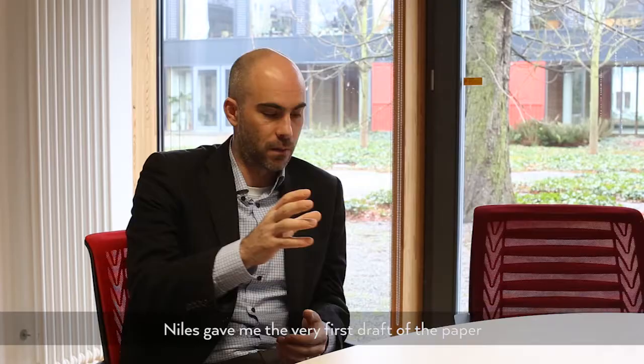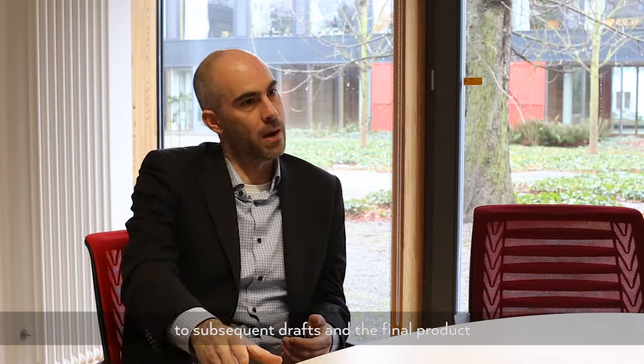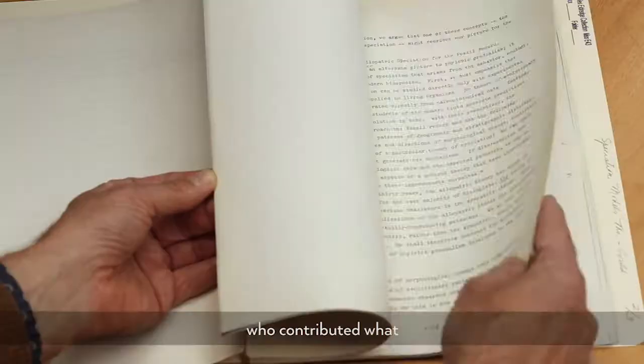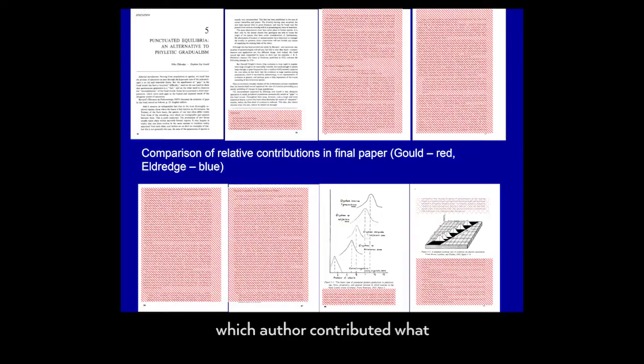Well, Niles gave me the very first draft of the paper, which he had written. And then I was able to compare that to the subsequent drafts and then the final product, and actually to go through and identify precisely who contributed what. I sort of block out with different colors which author contributed what. And the way they collaborated was to send the drafts back and forth to each other.